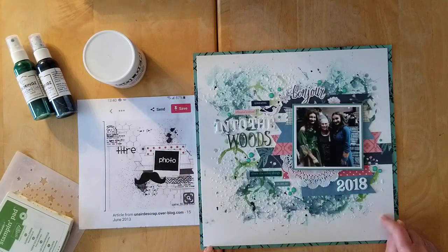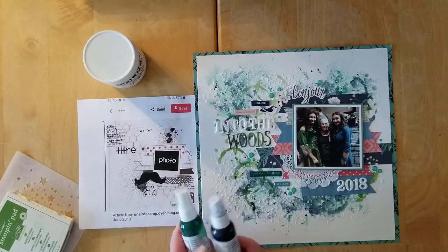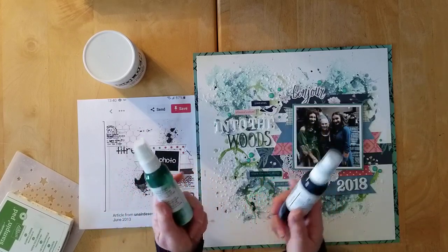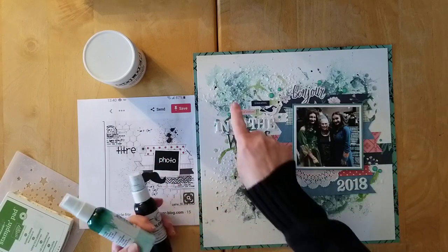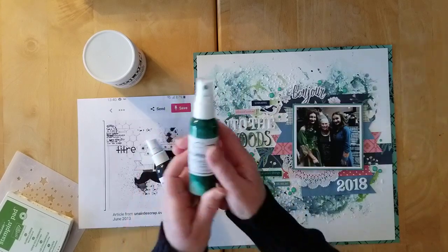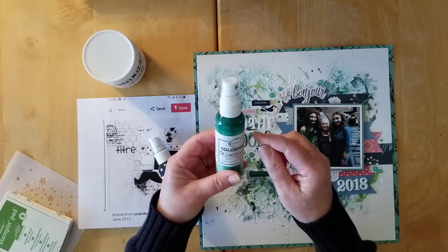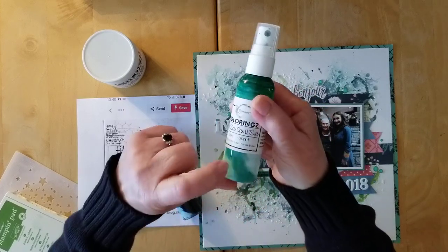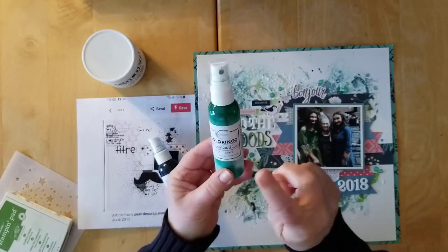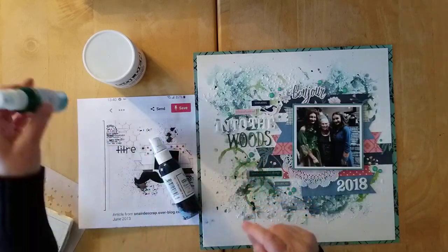So I started with the Vicki Boutin foundations paper, and then I went in with the basic packaging technique. And I used 2 different mists on my background. I used Colorings, Oh Say Can You See? It always looks so very milky and odd in the bottle, but it comes out so beautifully. So I guess this would probably be closer to the color. It's really a minty aqua type color. It's gorgeous. It's one of my favorites.